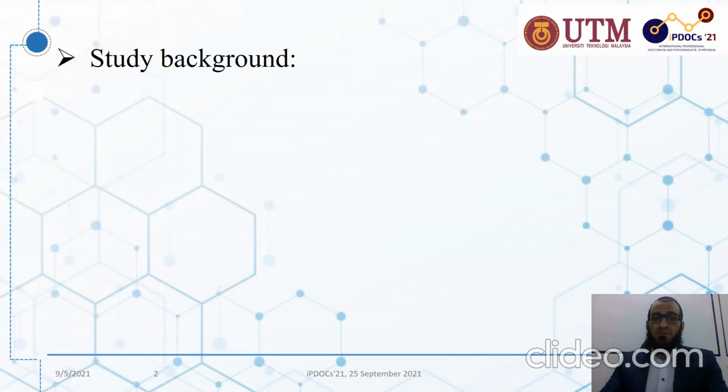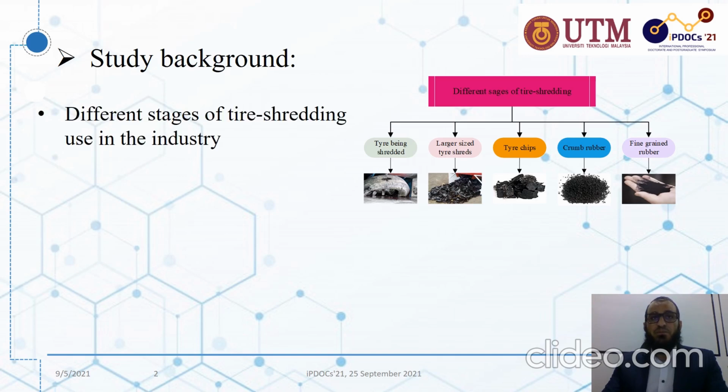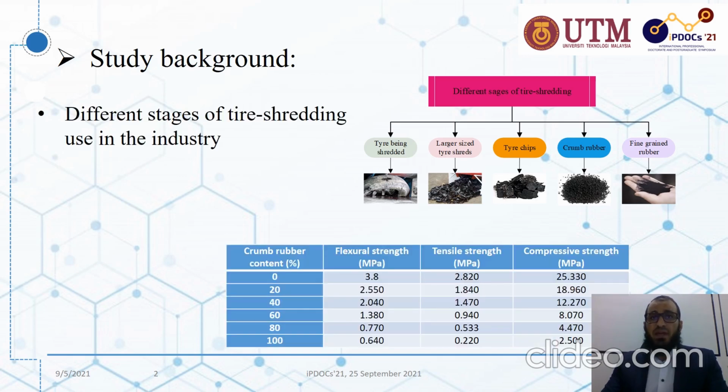Starting with the background of the study, there are different stages of tire shredding used in the industry, and these types faced many challenges to study and analyze their properties. As you can see in the table, the ultimate strength dropped as the proportion of crumb rubber increased. As a result, when using crumb rubber in replacement of other materials in cement-based composites, the required minimum strength must be addressed.